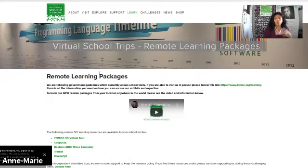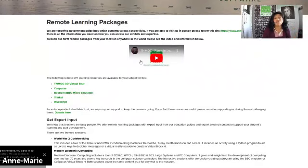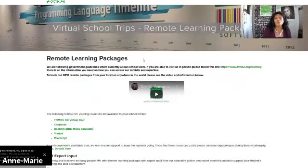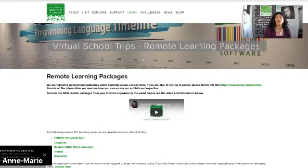So we wanted to make it possible for schools to access everything that we have to offer, even if they can't come. Even if we go into a full-blown lockdown like we had earlier in the year, you can still access us via a video conferencing link such as MS Teams, Zoom, or Google, or whatever software it is that you use. On this website, we have details of what that all involves. What you're showing me now, anybody can access. If they go to the website today, this is what they'll see in terms of remote learning packages.